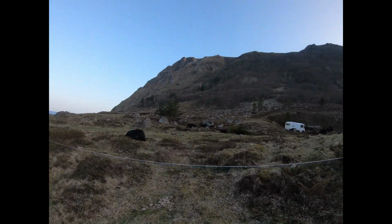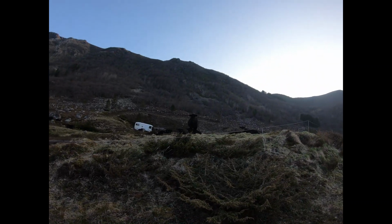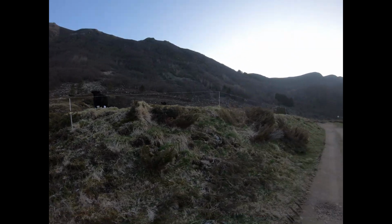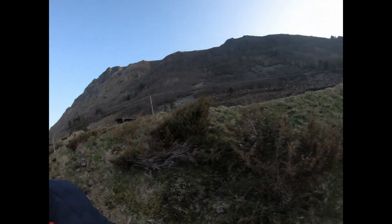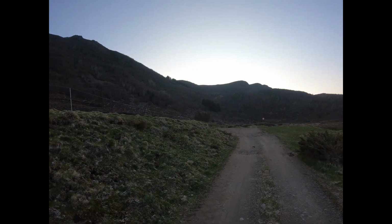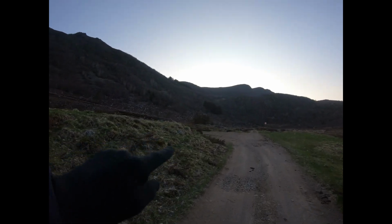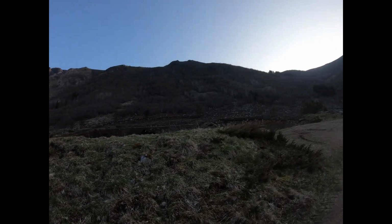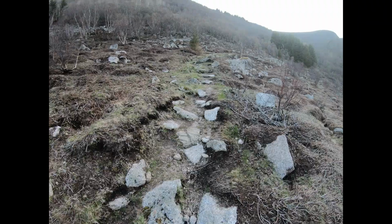Here's the cows enjoying the early morning. Have to be cold for them. Alright, so we're gonna go along the path just up here and further up. Up we go.